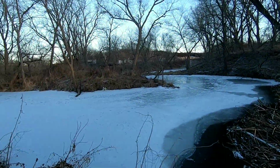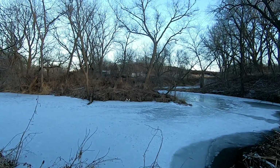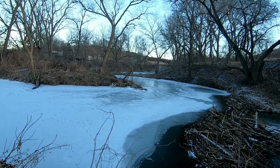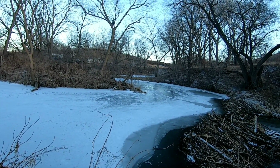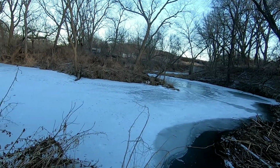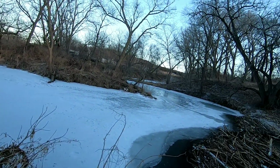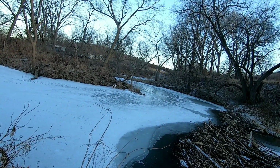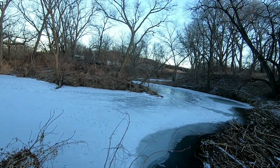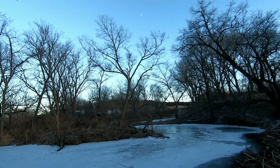There's my dog over on the ice. Otis, get over here. Shh. Come here. Get over here. Come on. He likes to hunt and investigate stuff.